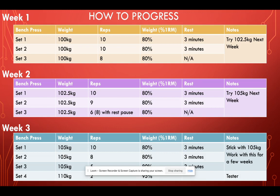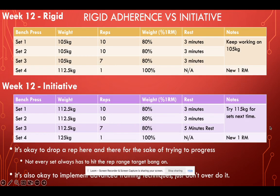And then they actually tested some of it. They're like, okay, well, let's just see how strong I am. Give themselves a rest, and they did 110. So the confidence has gone quite up. So you can see already, after 3 weeks, you've got one person who's lifting much more weight than the person who was sticking rigidly to their approach.